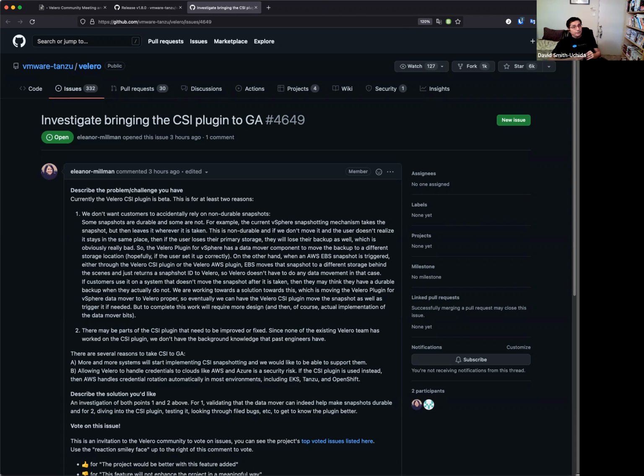So right now there's two sets of credentials. There's one set of credentials that's used for volume snapshotting. Yes, the volume snapshot location, right? Right, and then there's a set of credentials that are used to talk to the object store. Okay, so each of the targets has different credentials. Right, and so moving to CSI gets rid of the need for the volume snapshot credentials. Oh yes, of course. But the backup storage location credentials would still exist.